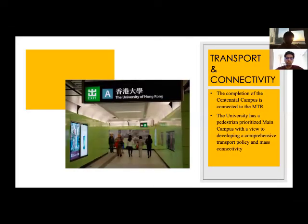For transport and connectivity, the completion of the Centennial campus is connected through the MTR. The university has a pedestrian prioritized main campus with a view to developing a comprehensive transport policy. The university is very easy to access from everywhere by the most commonly used mode of transport in Hong Kong, the MTR.